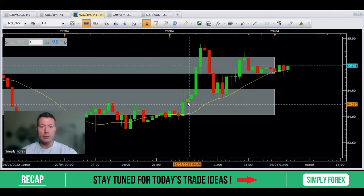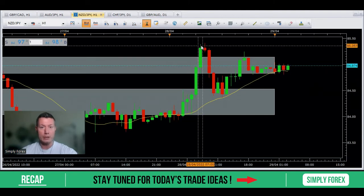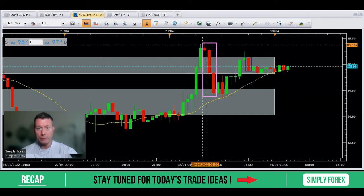So guys, similar story to the Aussie dollar yen. Price just came up. We had a very strong H4 candle, which initially put me off shorting this market. But then, as you can see, we had these three bearish candles come back inside our zones. Because of that H4 candle, I stayed out. But then price came back up. It stayed within our grey zone, and then we had this candle form.